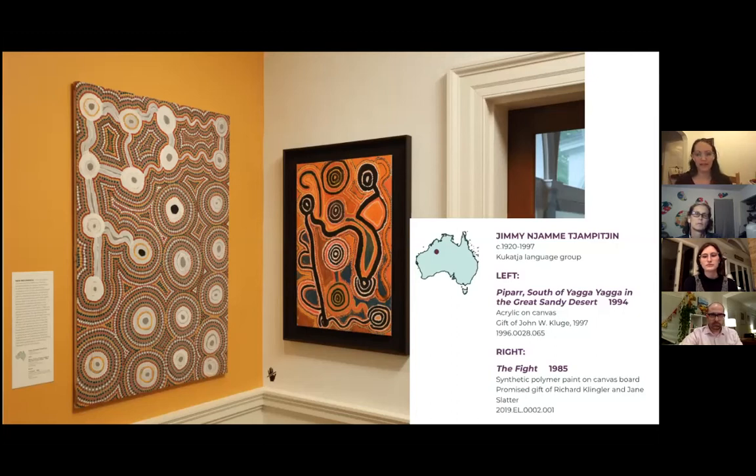If we look over to the left side, this is Papar, south of Yaga Yaga in the Great Sandy Desert, painted in 1994. This was actually the last painting that Jimmy Nami did, and it was laid on his casket at his funeral. So if we compare the two images, we can really see how his style of painting has evolved. He's still using these same basic ideas. We're seeing the circles that are connected, and we're seeing these little itty bitty dots. But as you're looking at the left painting, it almost gets tighter, it gets cleaner in a way.